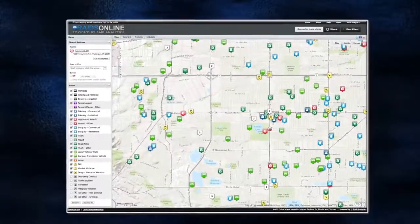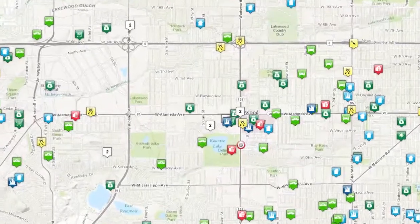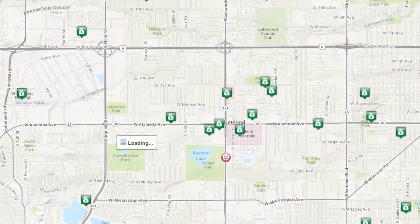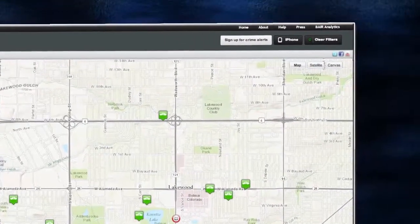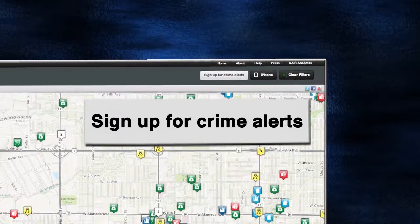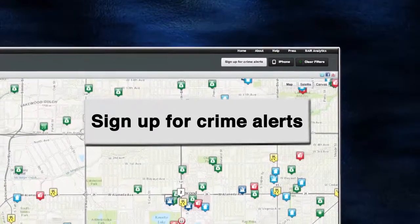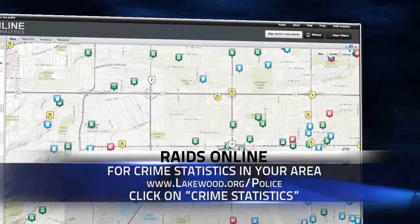You can view and filter crime data in an interactive map to become better informed about crime activity in your area. Find out where there were thefts, residential burglaries, aggravated assaults, and motor vehicle thefts. You can also sign up for neighborhood crime activity reports and emergency alerts sent directly from local law enforcement. Visit lakewood.org/police and click on crime statistics.